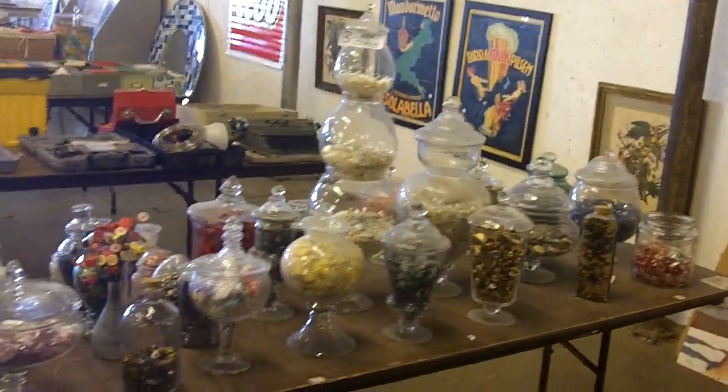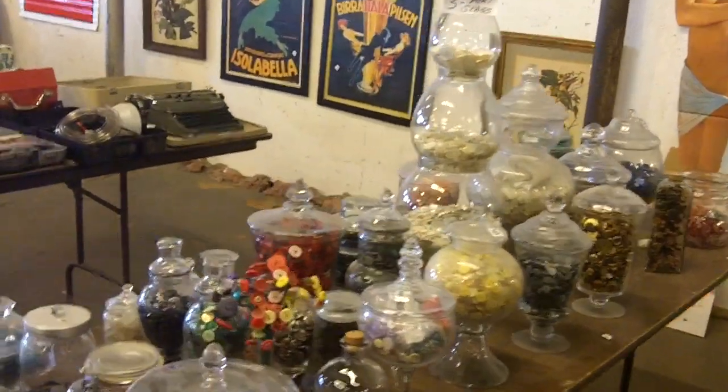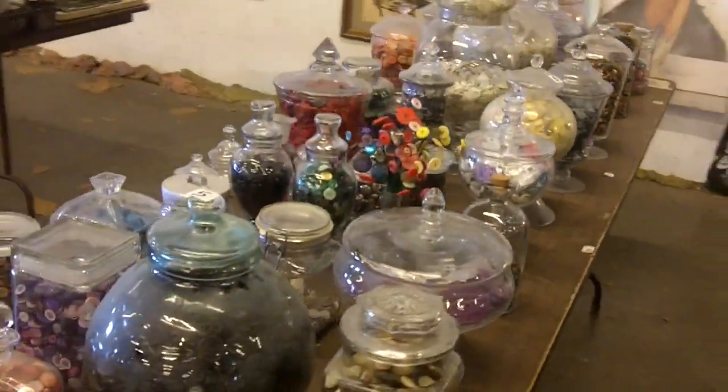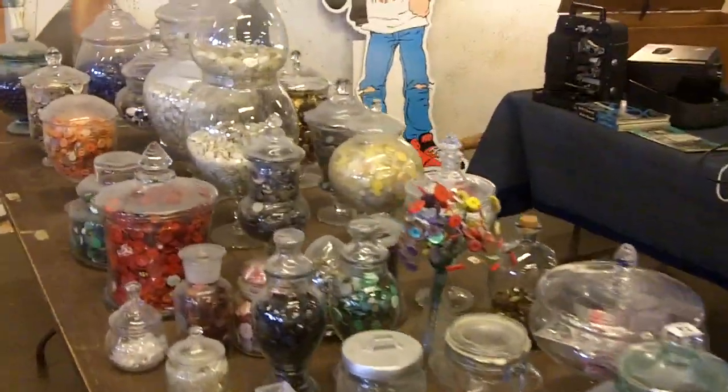And check this out. All these jars full of buttons. Craziness. Never seen so many buttons.